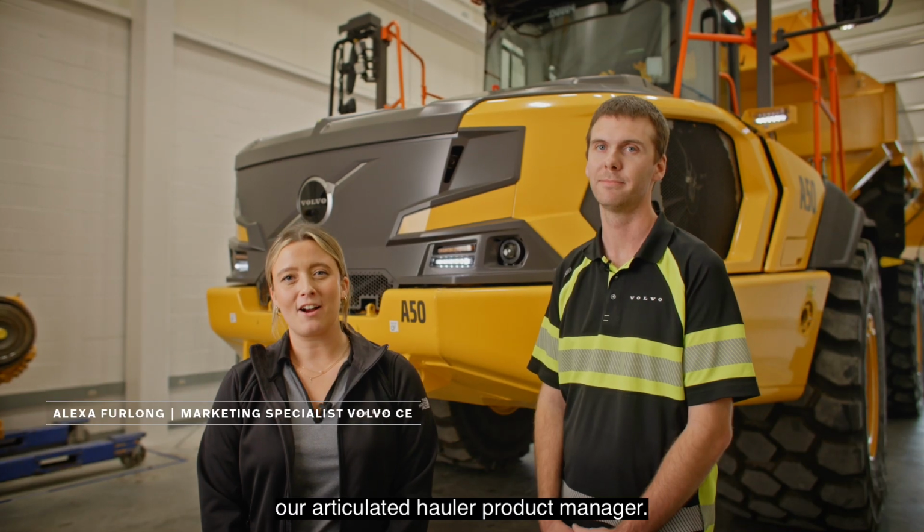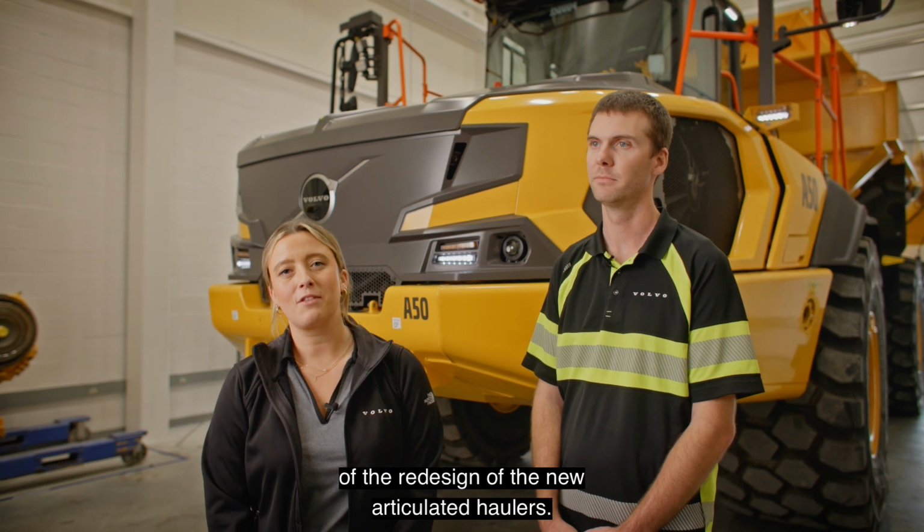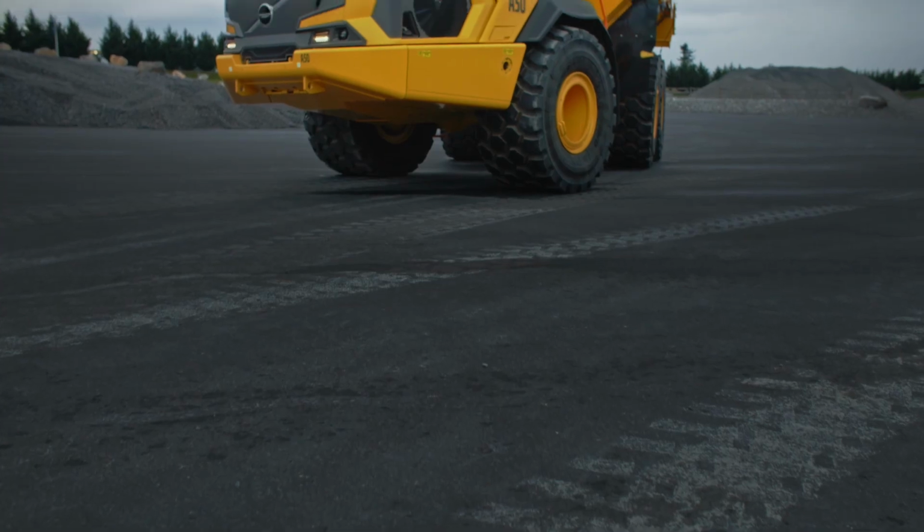I'm here with Tyler Smith, our Articulated Hauler product manager. Tyler's going to take us through a complete walk around of the redesign of the new Articulated Haulers.